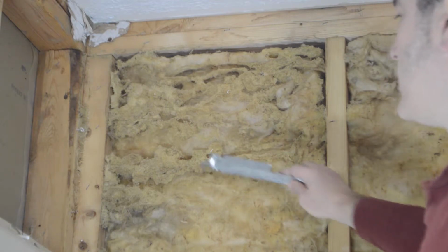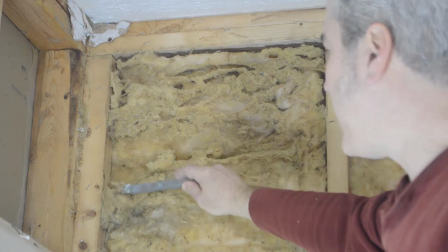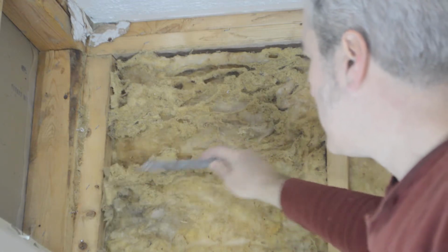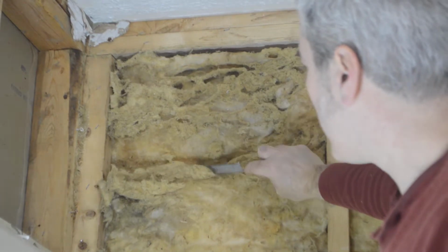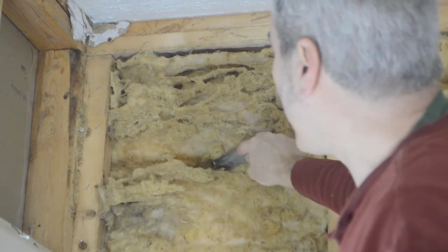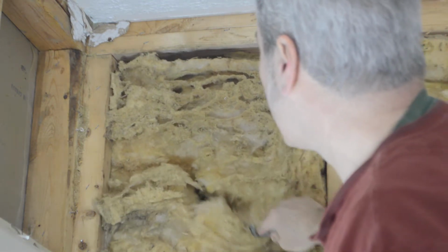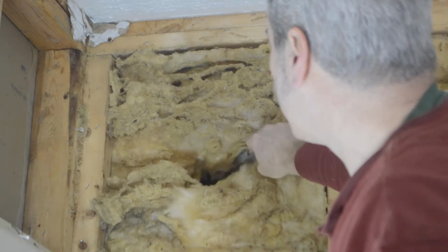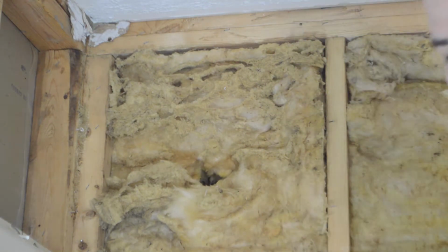Okay, just want to pull back and just take a look at, this is all mouse bedding. And you can see the pathways that the mice have made. These teeny little holes are actually mouse holes. So as I pull it open, we should be able to find where the mice were able to get to in the back here. Okay, so let's leave this insulation. And now I'm just going to put my mask back on and pull the insulation down.